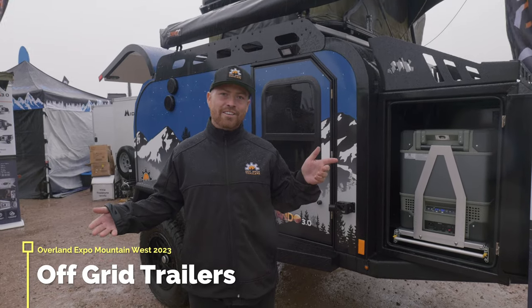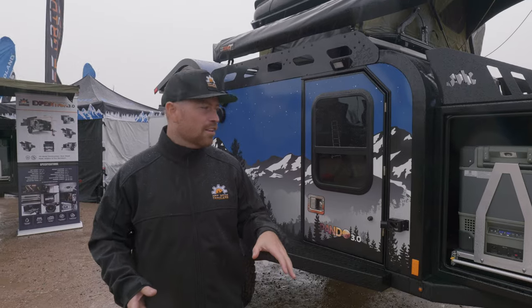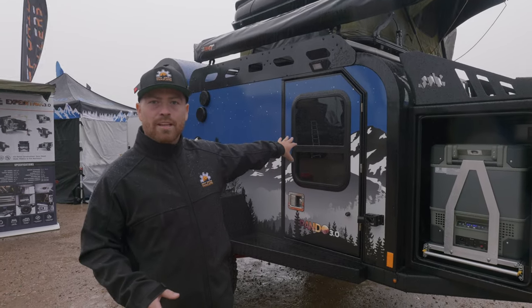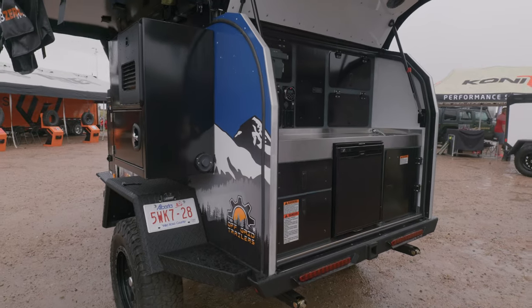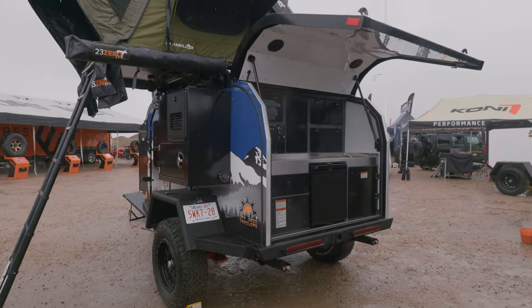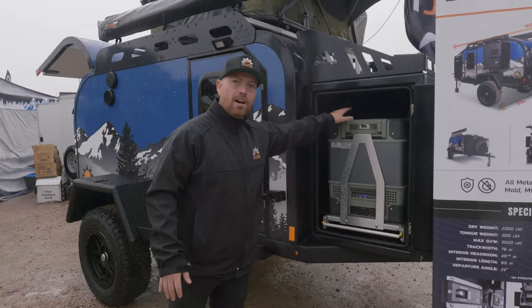Corey with OffGrid Trailers, and this is the Pando 3.0. So it is an all-metal teardrop trailer. We have the kitchen in the back. Inside you have a queen-size bed, as well as plenty of storage. It's all built on a 4-inch C-channel steel frame. All the construction from the frame up is aluminum, so there's no wood, there's no composites. Nothing's gonna rot, nothing's gonna go bad on you. Up front, this is an optional fridge.